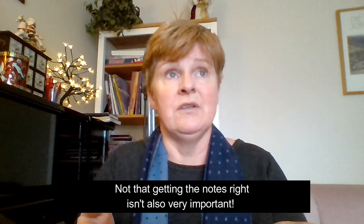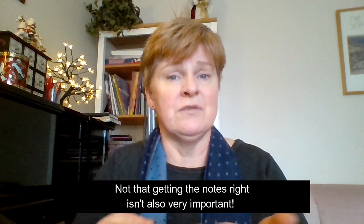But that's the wrong approach, actually. It's the other way around. The rhythm is actually much more important than getting the right notes. It's what's going to make you sound more professional, more confident in your playing. People won't notice a few wrong notes, but if your rhythm isn't secure, if you don't have a good solid sense of beat in your music, it makes the listener uncomfortable, to be honest.